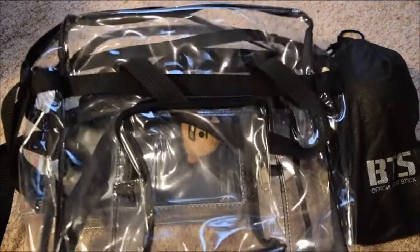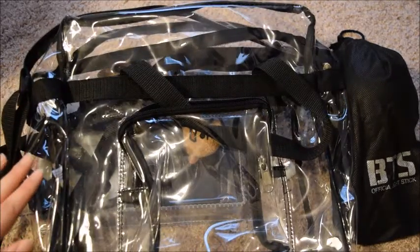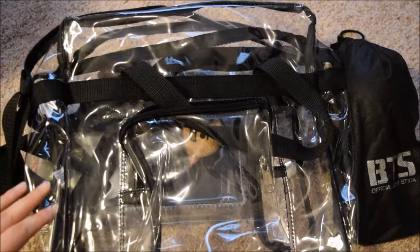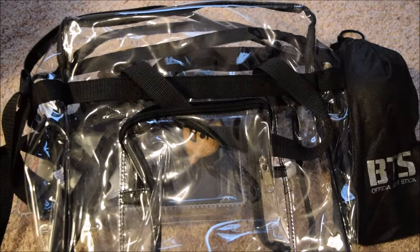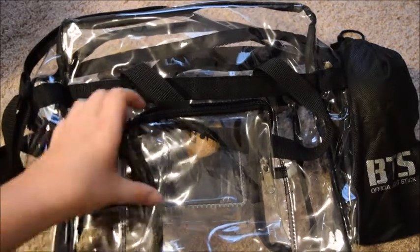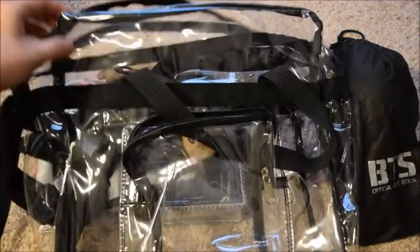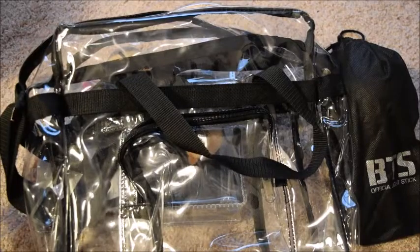This large one on top is the maximum size that is allowed by the stadiums. At least I'm pretty sure Rose Bowl and MetLife are the same. I think all the stadiums have the same measurements for how big a bag can be. So this one was the max size. I don't remember the exact measurements, but it's very large. There's a small pocket on the front and a very large pocket here. They both zip shut. There are handles and a shoulder strap.